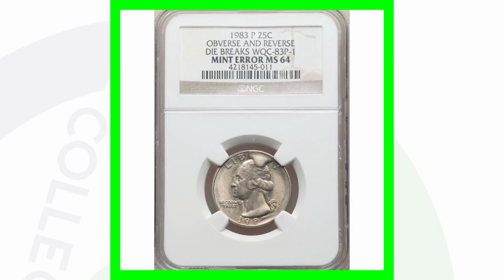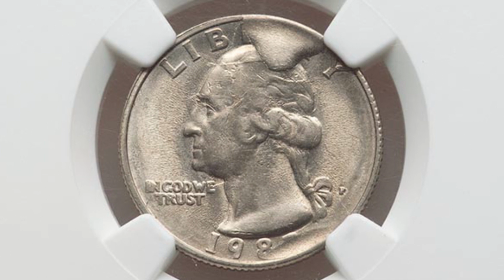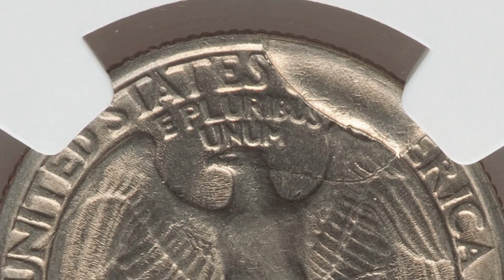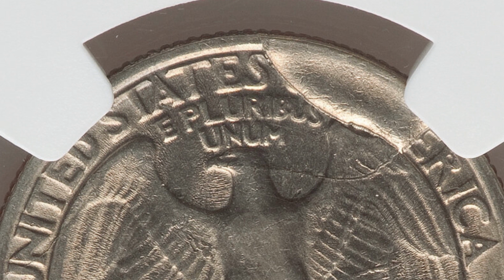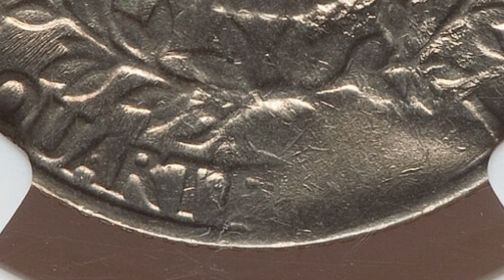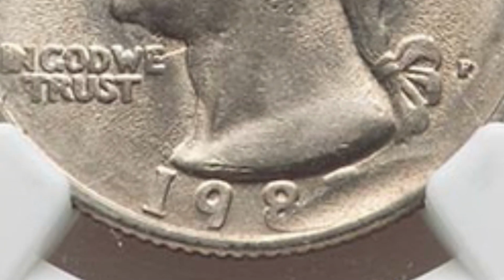Now here is a 1983 Washington quarter that has an obverse and a reverse die break. So we'll have cuds on both sides of the coin. As we zoom in there, you'll see that the first cud we're going to look at is overlaying Washington's head there and the word Liberty. And then here on the reverse of the coin, you'll see that smaller cud there going over the word America. And then you'll see on both sides of the quarter where it's faded out on the opposite sides of the die break. This coin ended up selling for a little over $100 at auction, graded at a mint state 64.